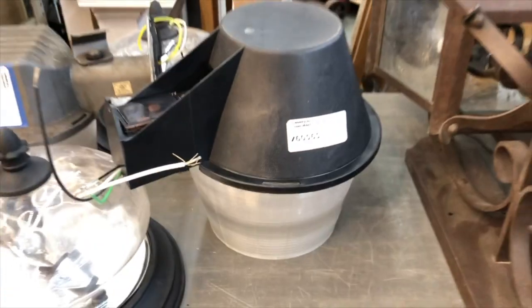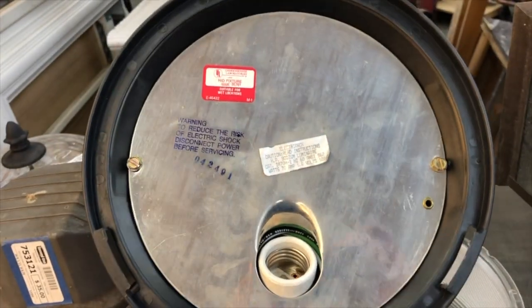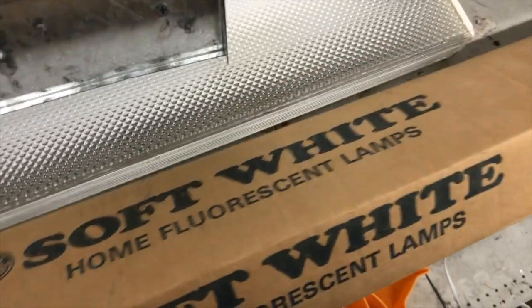Now, the Regent version had the socket directly in the center instead of at an angle like that, but I don't have the Regent version anymore. I took it apart because I wanted the ballast out of it a long time ago, so I wanted to pick this up to add it back to the collection because it's just so unique and it means something to me. So here we are at the Big Goodwill in Seattle.